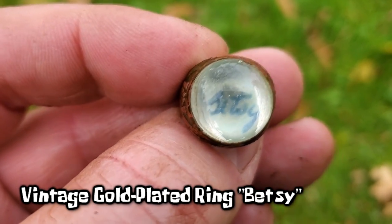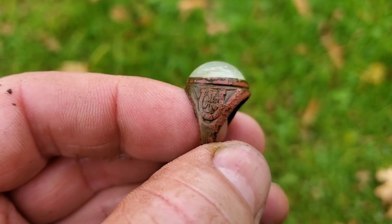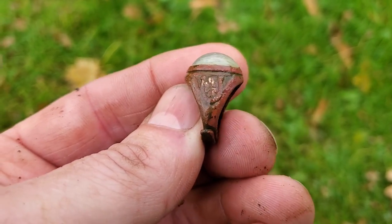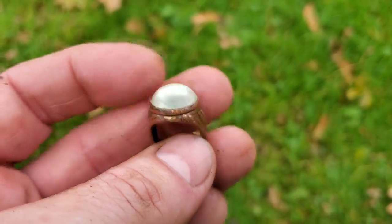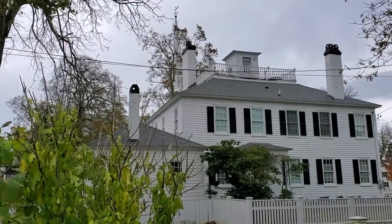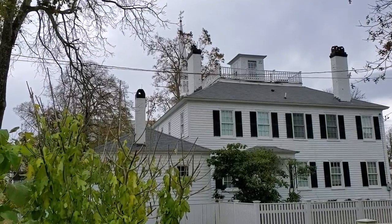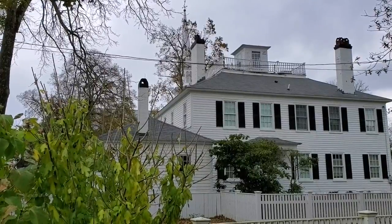Betty. I think it's Betsy. Betsy. This is Betsy's ring. I wonder when Betsy was alive. It got a clover and a horseshoe on it. It's a good luck ring. Maybe an old gumball. I don't know. It's old. I can tell you that. That's an old ring. That's Paul Revere's bell going off in the church. I love history. This is amazing. It must be noon.